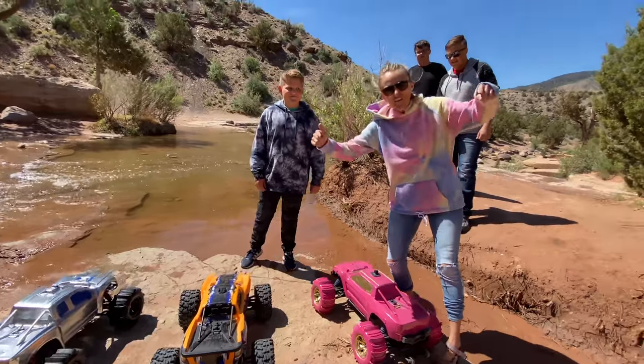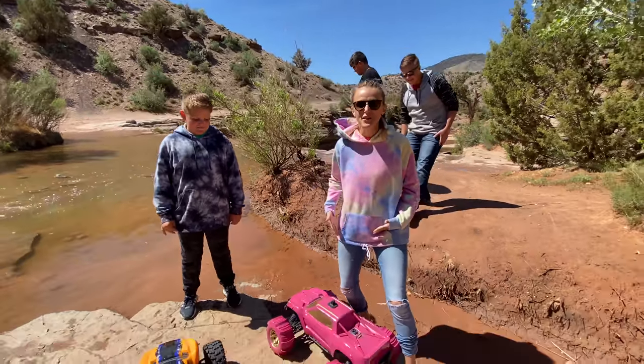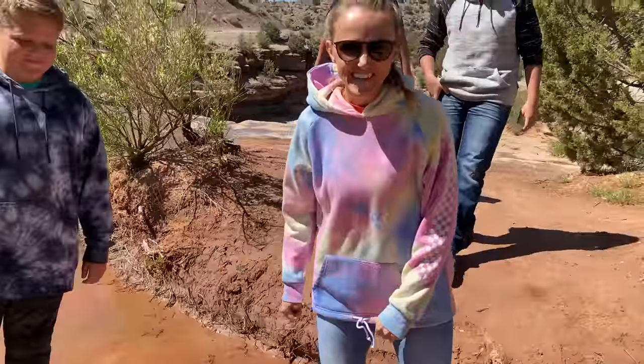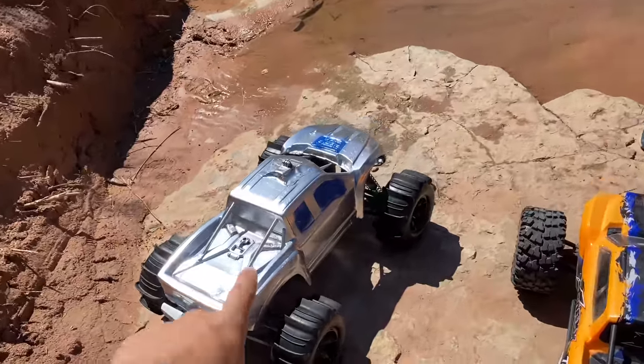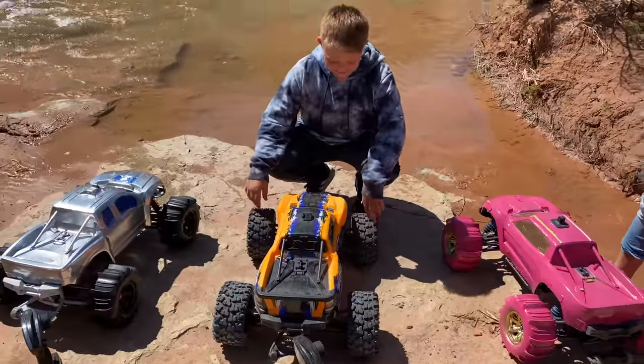You guys tell us down in the comments right now which car do you think is gonna win. I think my Raspberry Sherbet car is gonna kill it! Raspberry Sherbet? You even have a hoodie to match, look at that. You all look the part. This is the one I'm gonna be driving today, and Kyle, are you gonna be driving that one? All right, let's do it.